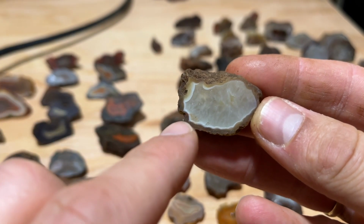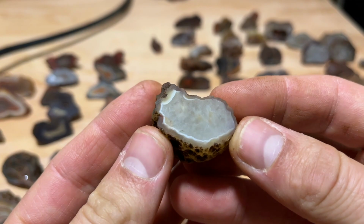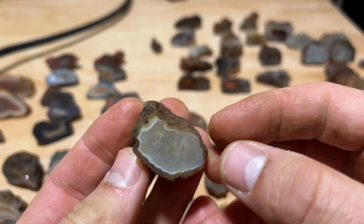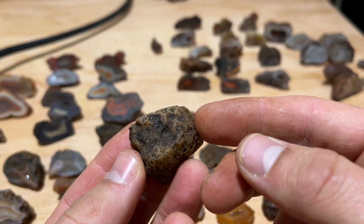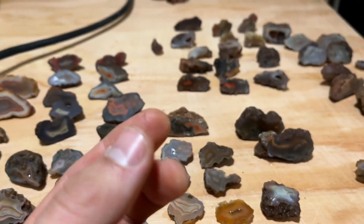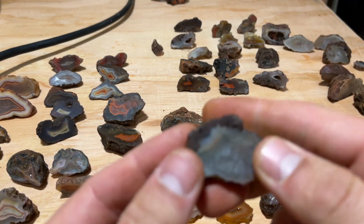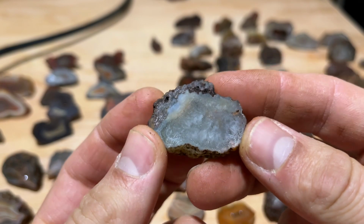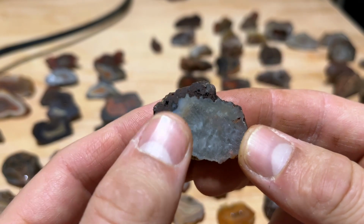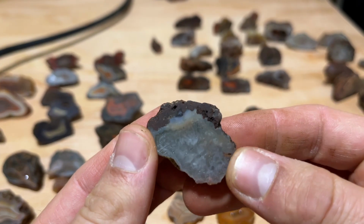Here's an example of one. You can see it's got those bands, and it is really pretty, but the bands just don't penetrate deeper into the agate for whatever reason. One thing I was noticing, and I don't know if this was just my observation or if this is actually true, but as I was cutting through the ones that ended up being more in the dud category, the saw worked through them a lot faster.